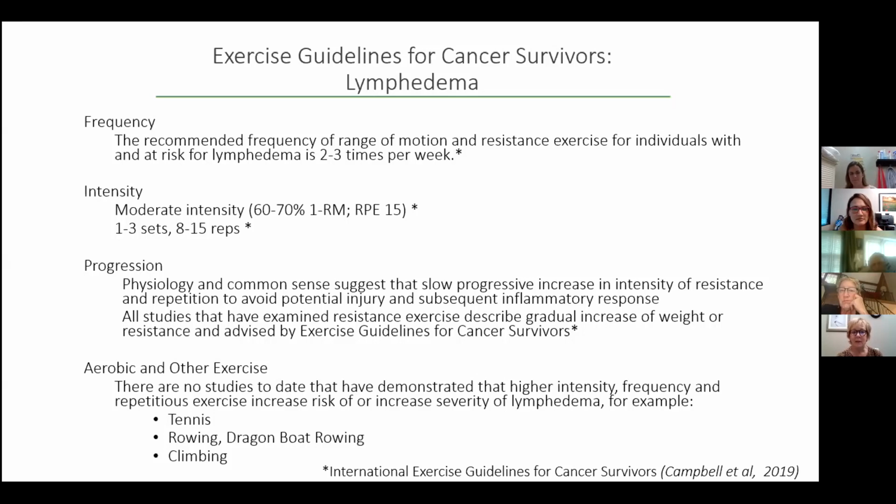Common sense and physiology suggest that we should start slow and progress. What we're trying to do is avoid potential injury. The last thing we want is one of our patients to say, I'm going to start lifting weights, and I'm starting with 10 pounds, when they haven't exercised or lifted weights in the past, and they end up with a strain. Thinking back to what Mallory was talking about, a strain or sprain is an inflammatory process that brings fluid to the area, so it could actually exacerbate lymphedema. So as long as we go slow and steady and progressively increase, we just want to avoid injury.